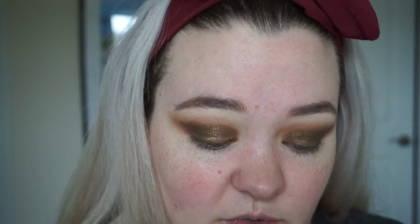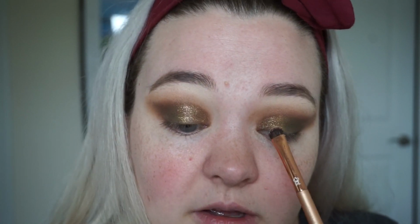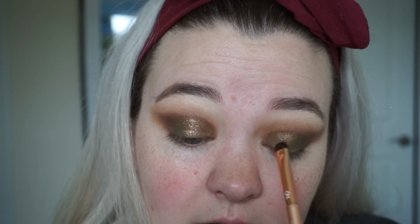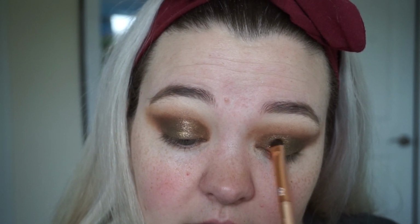Ooh, this could look pretty just all over the top of it too. That's a potential thing. This is actually a really nice palette. I think I definitely like this better than the original palette they did. That one was nice, but since it was just shimmers, you usually needed to have something else to go with it. But this one is really nice actually. I'm liking it so far.